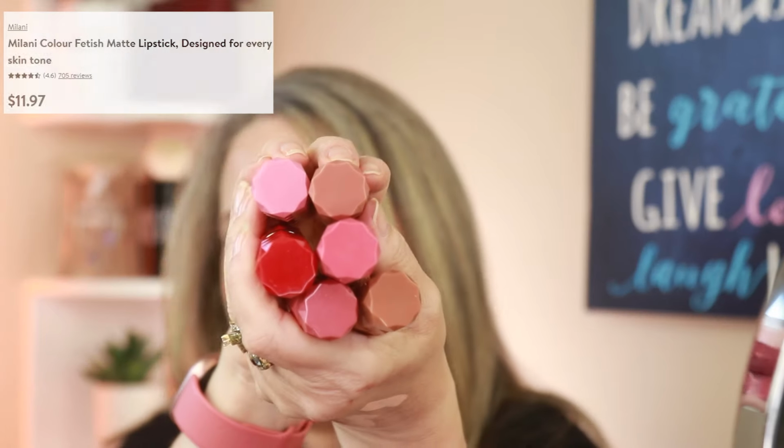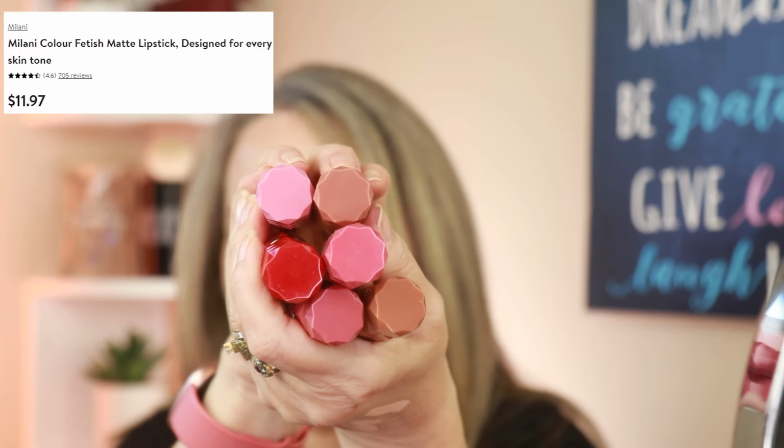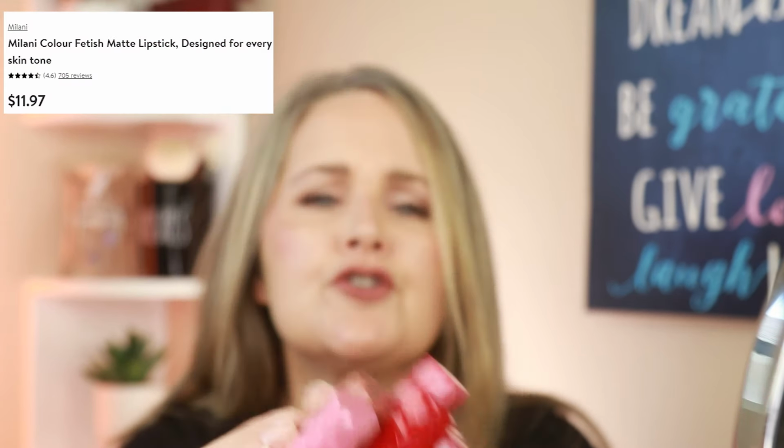Now, if you are somebody that enjoys more of a bullet lipstick, and these ones again are super stay, I have my little collection of Milani. These are all my Milani. Those are all different shades, even the two brown type of shades. So these are the color Fetish, I believe is the name for them. This is a really pretty shade. This is in the shade Secret. These are just amazing, amazing lipsticks.